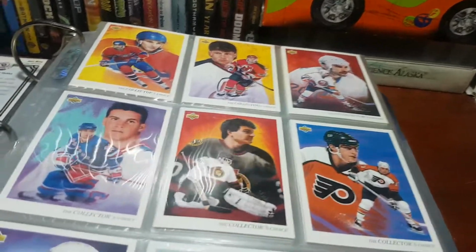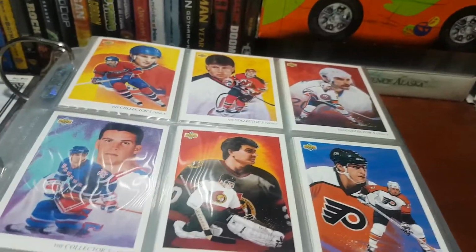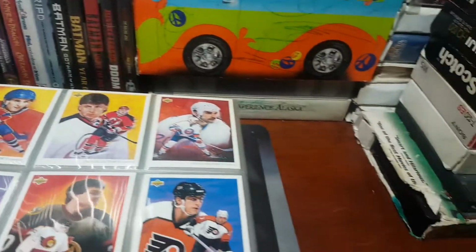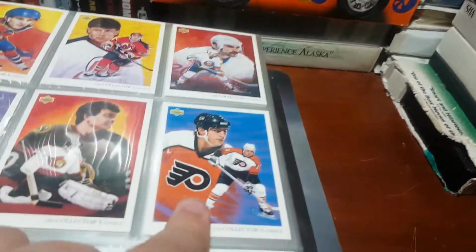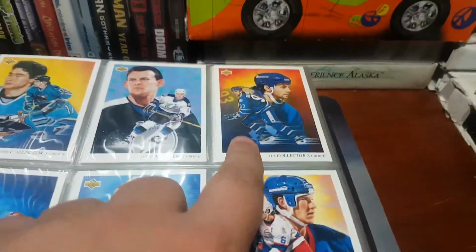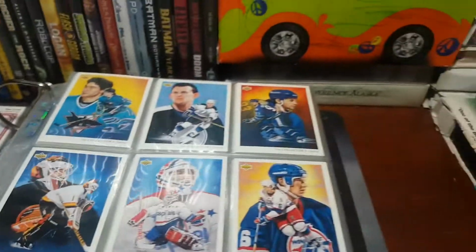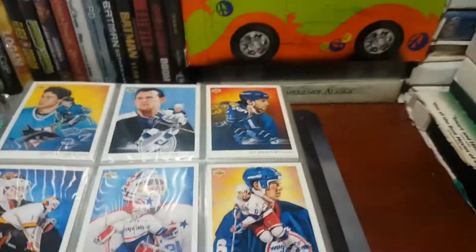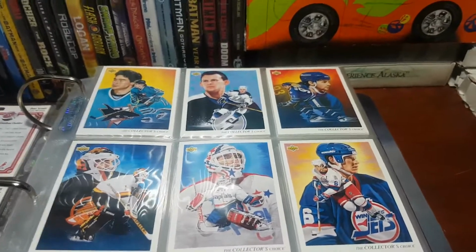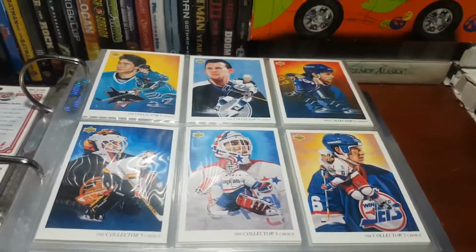Let's see, what are some other names we have? Well, like I said, we have Andy Moog. We got Denis Savard for Montreal. Rod Brind'Amour. Jaromir Jagr. Owen Nolan. Etc., etc. We had the Killer, Dougie Gilmour. Kirk McLean. Don Beaupre. Etc.